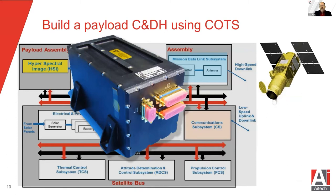Its benefits are that it's all built from space qualified hardware, meaning that it's radiation tolerant. It'll meet the environmental requirements. It has the reliability for space products that's required by NASA. And it comes at a much more affordable price, about 1/10 of what a custom computer would cost with those interfaces.